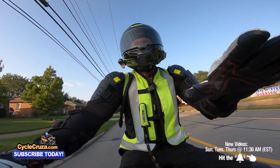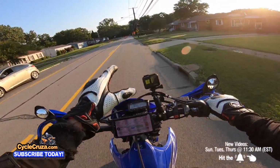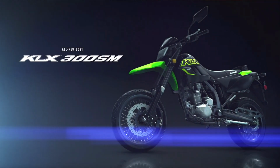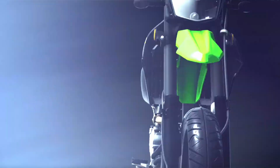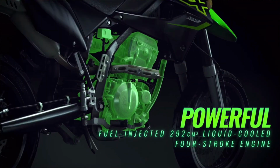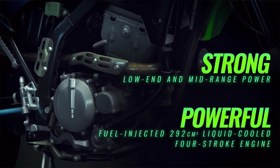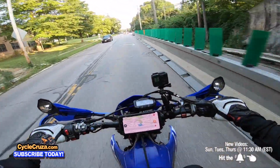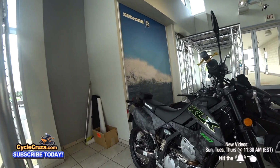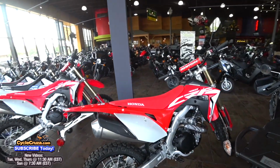Kawasaki sees the value in supermotos, and they just came out with a KX 300 dual sport and a supermoto. It looks sick, man. It may not have the power like this, but it's tuned with some grunt down low. You can bust some wheelies on it. And for the street, you don't need a ton of power. For a new rider, you don't want to start on a 450 anyhow. These things are violent. You got to work your way up. But that 300 will start you off real nice. Of course, you've got the CRF450L that you can make into a supermoto.